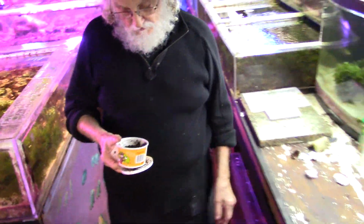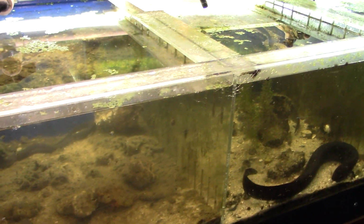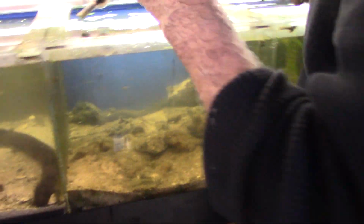He's not showing any real interest. Let's get him out so we can see it. There he goes. He's a very aggressive fish. See him? Very quickly. Okay, we're going to give the Amphuma a worm or two. Where is he? Here.